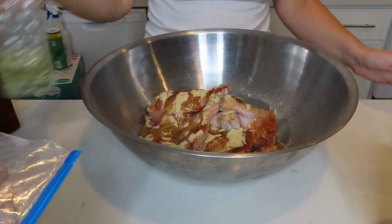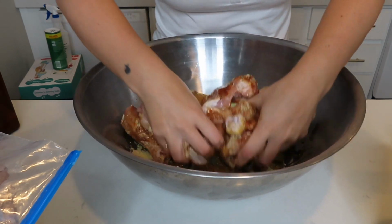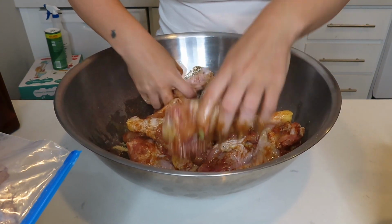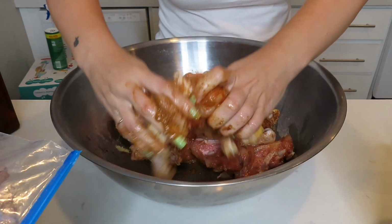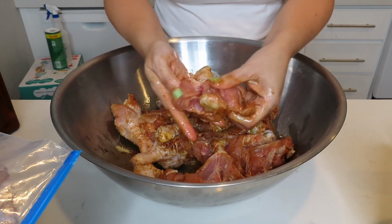And then what you are going to do is make sure that you did the underside of it, and then you're going to take your hands, you can wear gloves for this or whatever, and you are going to massage it into the chicken. Get into every crevice, every slit, everything, because you want to give that chicken flavor. So let's get this massaged in there and make sure you get it into everything, and we will be back.